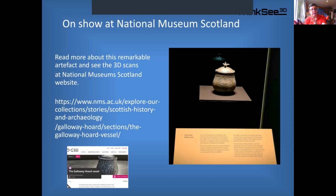There's a lot more information about the vessel itself, and you can also view some of the digital 3D models that were created on screen at the National Museum Scotland website. So there's a real nice article on there about the Galloway Hoard Vessel, and it talks about the 3D printing a little bit, and you can also click into this other site which actually has a collection of 3D models for the museum, and you can look at the 3D models on there as well.